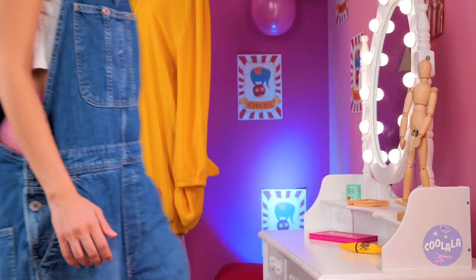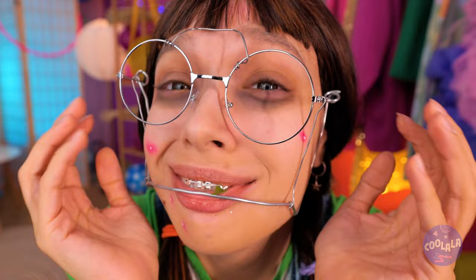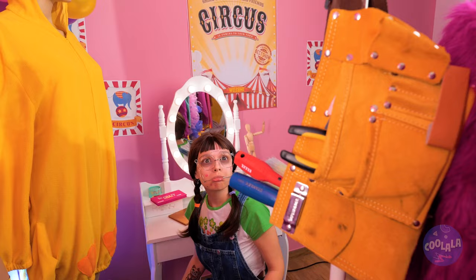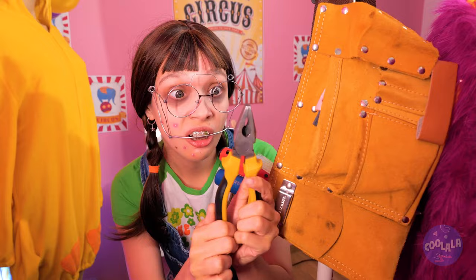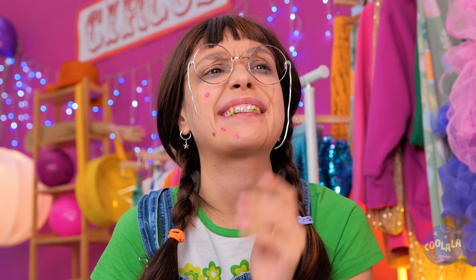Ooh, looks like you're gonna need a makeover. Cute, but not Pomni. Where to start? Maybe your braces? Check the tools. Whoa, pliers. That's just what we need. Don't worry, it's just a quick snip. But your teeth could still need a cleanup. A scrub brush?